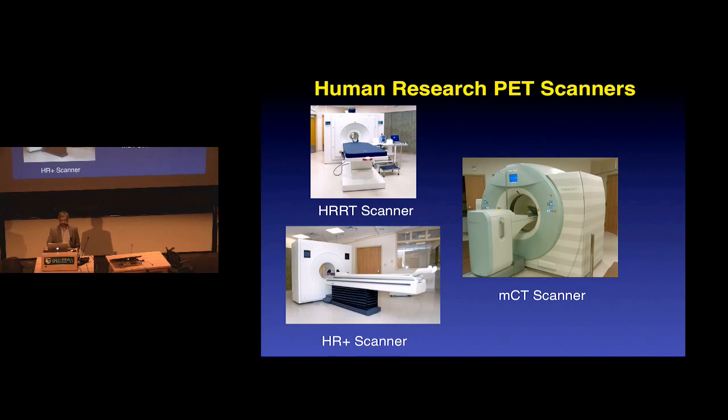Okay. So we have these 3 machines, and they're all dedicated to research. We have a brand new time-of-flight PET scanner for whole body. This is called the MCT. We were really unhappy with Siemens when they named this, and they took the PET out of the name. The M stands for molecular. Somehow the marketing guys thought that was a good idea.